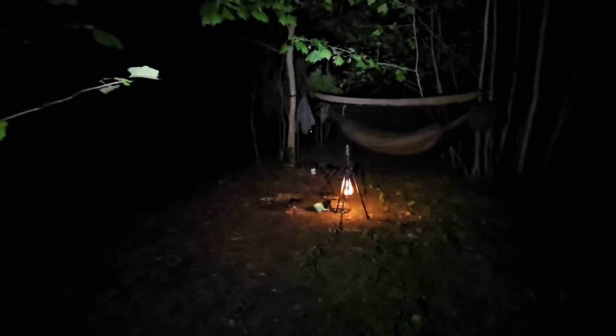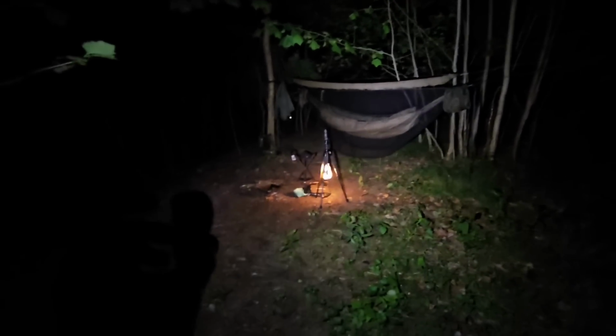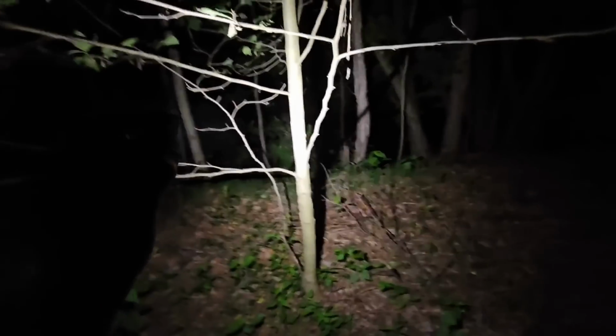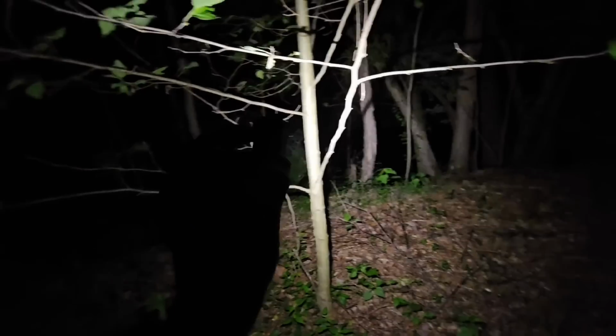There we go. I got a little wool band light there. There it is. This is how small this thing is. It's teeny. Yeah. But that's camp. That's us hanging in the hammock. Like I said, I got the ridgeline light hanging from the tripod there. But this is the creek right over here. Can't even see it. Nope.